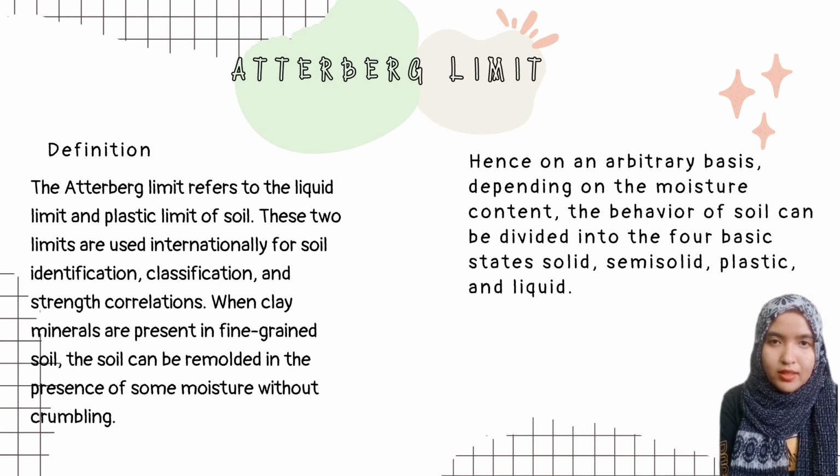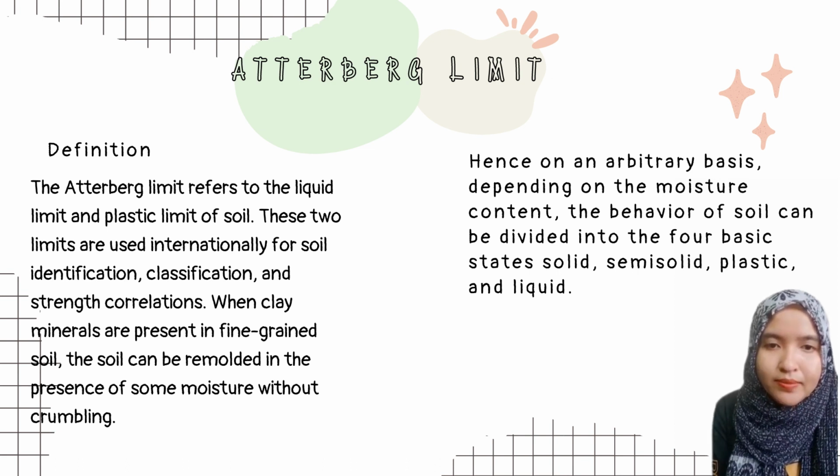When clay minerals are present in the fine-grained soil, the soil can be remolded in the presence of some moisture without crumbling. This cohesiveness is caused by the absorbed water surrounding the clay particles. At a very low moisture content, soil behaves more like a solid. At a very high moisture content, the soil and water may flow like a liquid. Hence, on an arbitrary basis, depending on the moisture content, the behavior of soil can be divided into the 4 basic states: solid, semi-solid, plastic, and liquid.